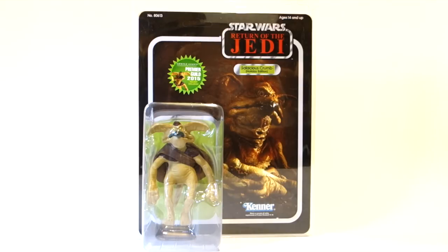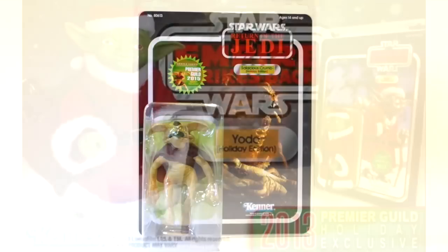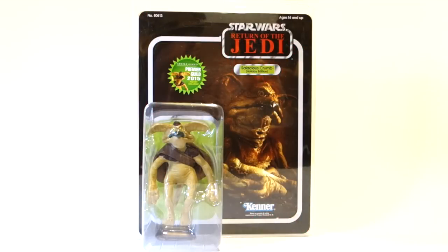So every year they have a holiday exclusive. Previously, I believe it was last year, they had a vintage Yoda that was dressed up as Santa and had a sack full of sort of appropriate gifts. They had a little tiny vintage Boba Fett on a card and that kind of thing. It's pretty cute. Obviously, this time we have Salacious Crumb.